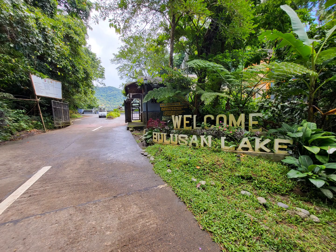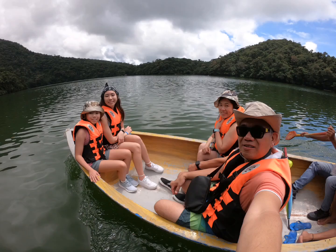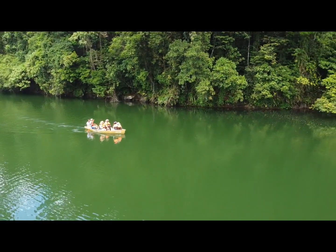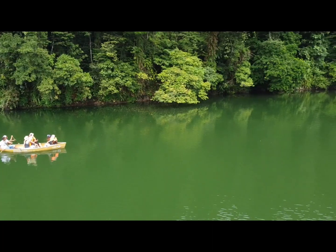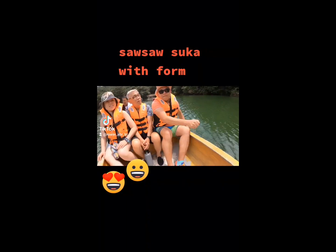Dito na nga tayo sa Bulusan Lake. At syempre si Kuya Buddy may-explain po ano ang coverage ng Bulusan. So 3 lake ito. Bulusan ang pinaka-popular. So meron siyang 3-kilometer hiking loop dyan. So marami na rin nagsasabi dito na nahulog na drone. So iniingatan ko yung drone ko dyan.